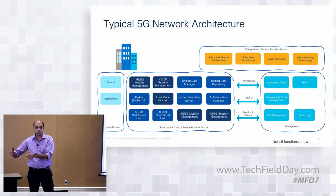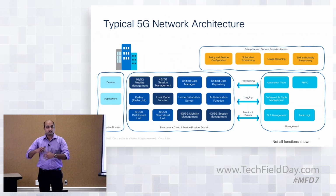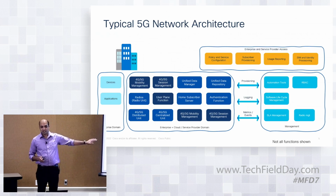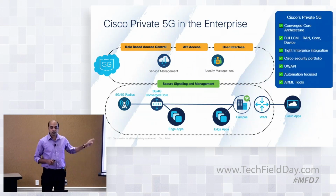They want simple, just like Wi-Fi, so that they can consume the network. Things like usage monitoring, how can I do device management, how can I have the utilization records. So from this complex network, which you see here, Cisco is delivering this.